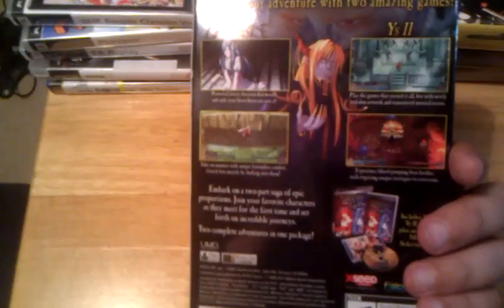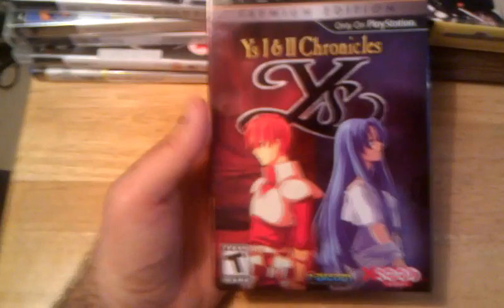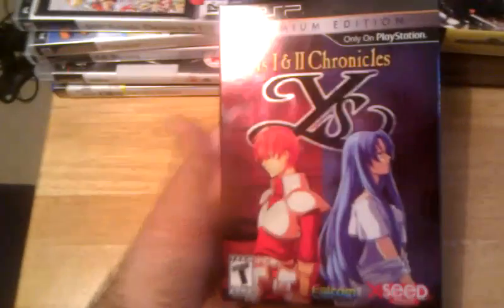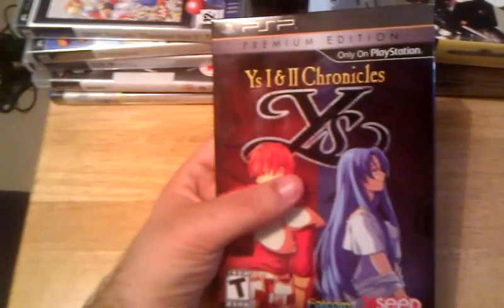It comes with a CD soundtrack, and it's still sealed. The game is in excellent condition. The box is in excellent condition. So I was very lucky to pick this one up because I have the rest of this series on the PSP. So yeah, this just completes that collection. So I'm very happy to pick this one up.